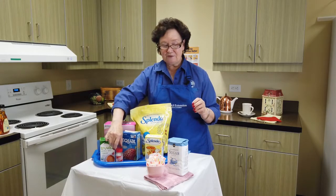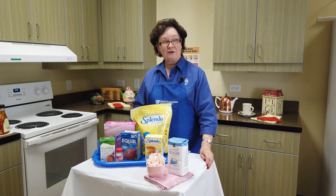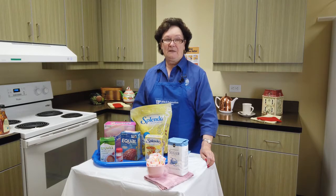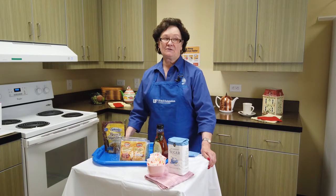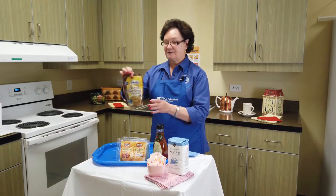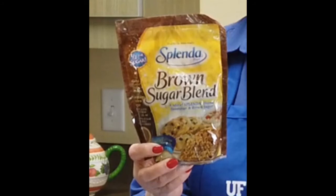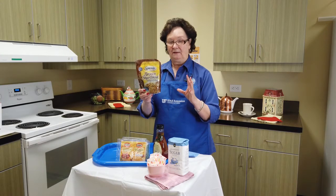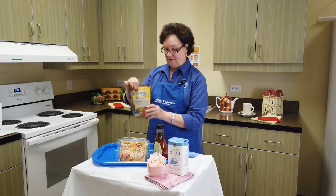Now let's talk a little bit about baking, about browning, and other types of substitutes that we can use to help with the browning process of baked foods. In certain recipes, we may want to use brown sugar, and there are also some alternatives that we can use for brown sugar. One, of course, is the Splenda brown sugar blend, which is an excellent way to add a little bit of that extra caramel to your baking, and it does help a little bit in cutting back on all the different calories and most of the sugars that we have.